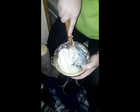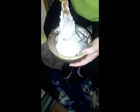Just keep kneading. So we have this beautiful little ball of butter. Okay, so we've got out the majority of the buttermilk. And it's got this beautiful consistency here. So now the next step would be taking it outside. You could do it in your kitchen. We don't have a kitchen, so we're going to do it outside.